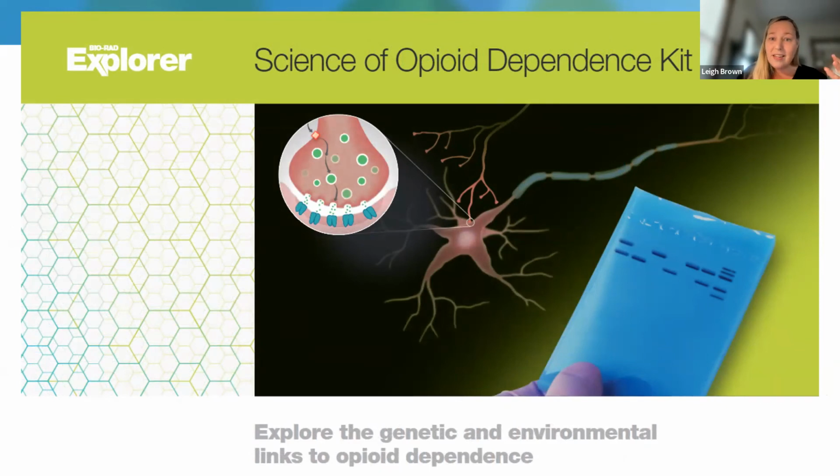The actual kit was designed to look at the science of opioid addiction and how there's a genetic predisposition for some people to become more opioid dependent. That kit is just a gel electrophoresis kit. So Sherry had all that wonderful extra stuff that she tied in, but for the opioid one or for the COVID restaurant scenario, the lab experience is them just running a gel.